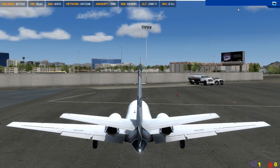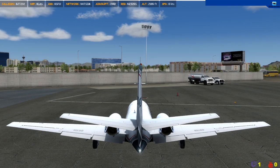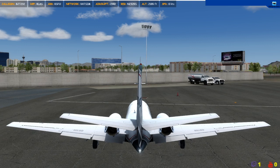255. Let's see if I can get a word in here. Center, good afternoon. Climb and maintain flight level 350. And Los Angeles Center, Bay Jet 232 is ready to taxi. Requesting runway 19 right for departure, please. Bay Jet 232, runway 19 right, taxi via Hotel Foxtrot. The altimeter 3018, information November current. Okay, we got November 3018, Hotel Foxtrot, runway 19 right, Bay Jet 232.